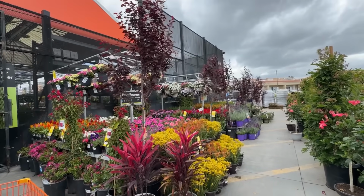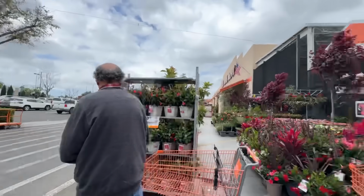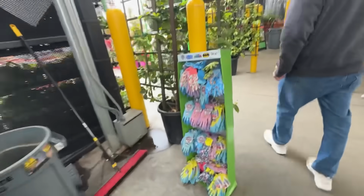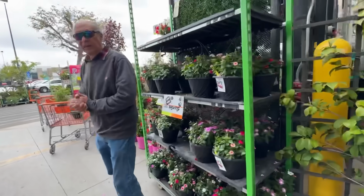So if you're getting ready or thinking about buying plants, go check out your Home Depot, see if they've got them on sale so you can get those home, acclimated to outside, and you'll be ahead of the game, having a few more already started and hopefully ready to go.